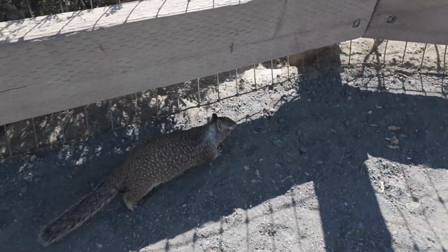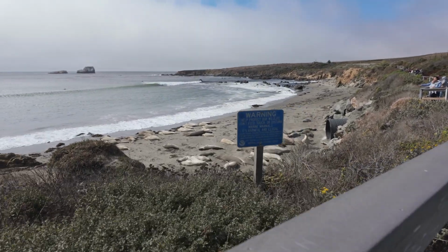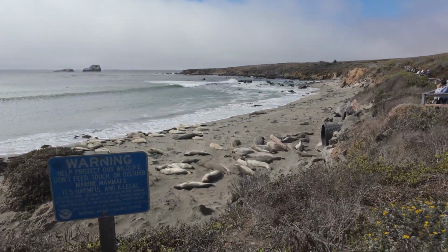Got no food for you. We're at our next spot to see some elephant seals somewhere over here. If you don't know what an elephant seal is, they are the most graceful, well-rounded, boisterous creature I've ever seen in my life.